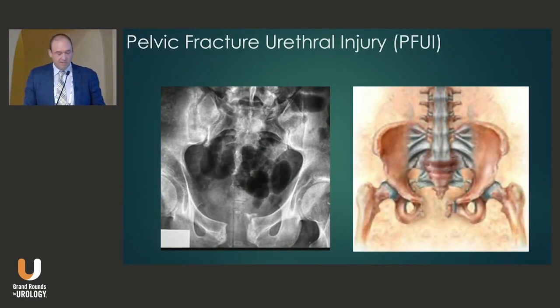So let's talk about the pelvic fracture urethral injury, or PFUI. We used to call it the PFUD, or pelvic fracture urethral disruption, but as we've learned more about the anatomy, it's not really a shear force that causes this problem. It's really an avulsion of the urethra from some of its more proximal structures. And conceptually, this really isn't that difficult to understand. You get a pelvic fracture, and it just kind of pulls the urethra off of its more proximal structures. Pretty simple. But we've found that actually fixing these things can be quite challenging, and we're going to get into that.